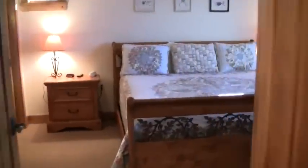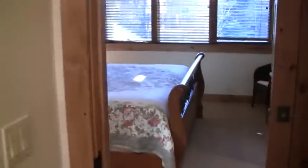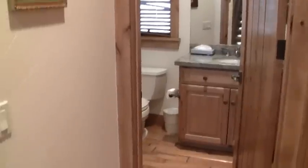Here we have the second bedroom. Private bath. And a powder room.